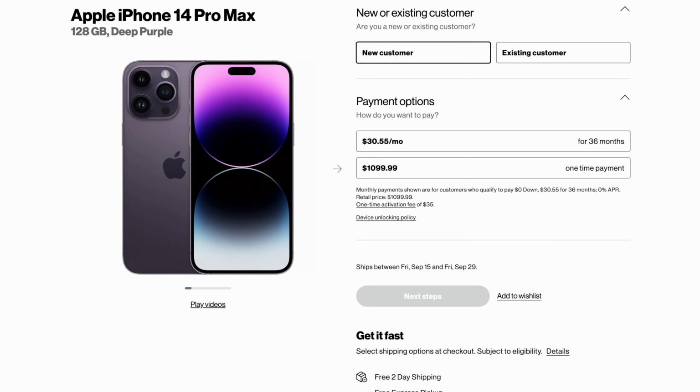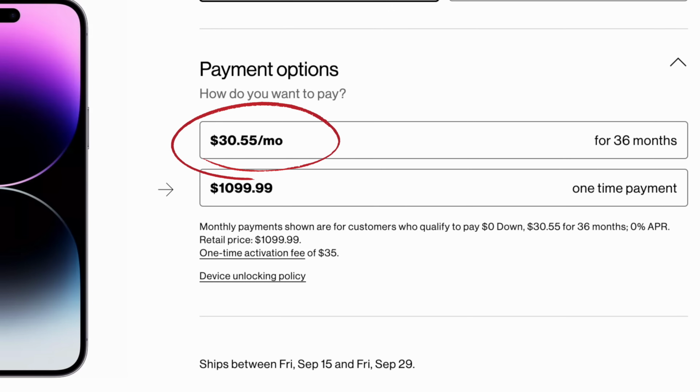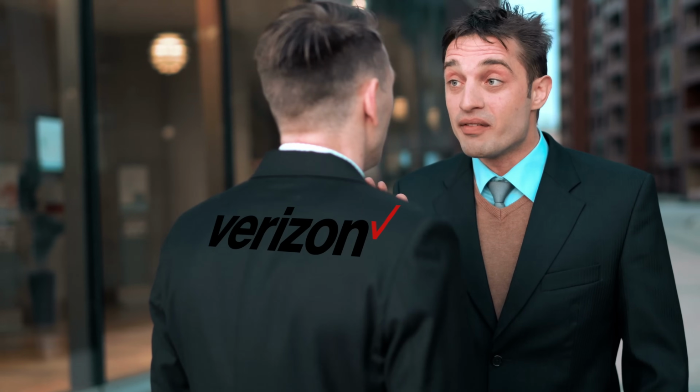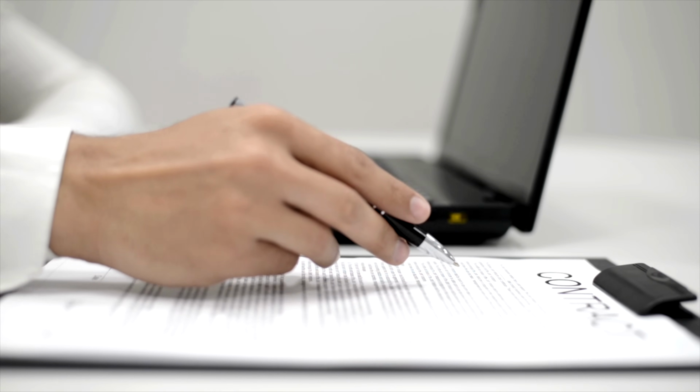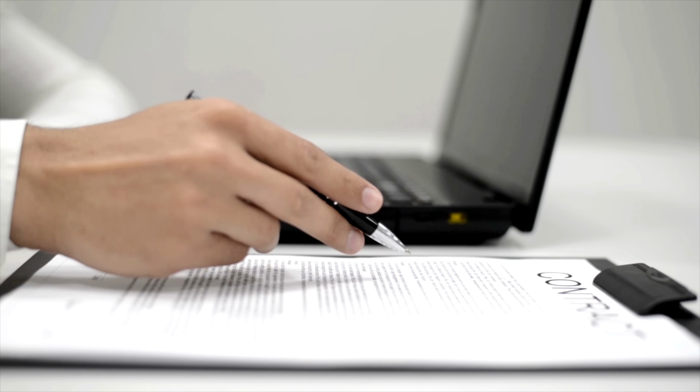I'm sorry. What do you think it means when you see an iPhone 14 Pro Max for $33 a month over 36 months? It means if you leave the company before 36 months, you have to turn the phone back in. I also wouldn't be surprised if buried somewhere in the fine print, the phone needs to be in working order for no fee. I'm just saying, make sure you ask questions before you sign up for these.